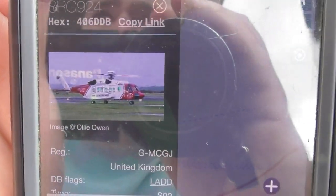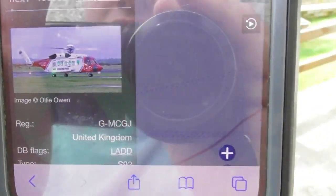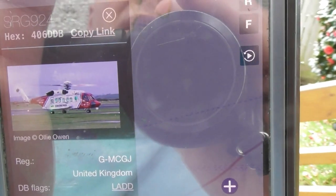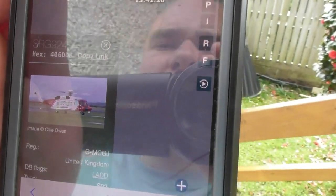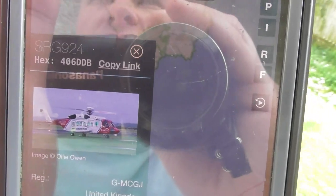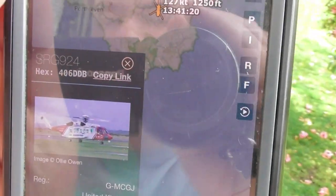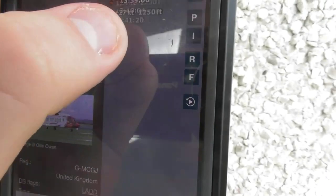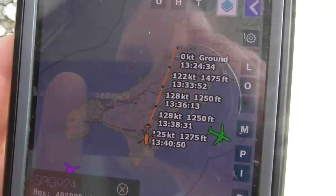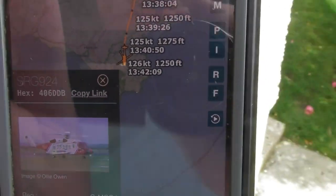As you can tell, this helicopter has apparently taken over from the G-MCGJ, which took over from another one ages ago, back in March. This helicopter has come all the way from North Wales. It's a bit bizarre that it came all the way from North Wales.